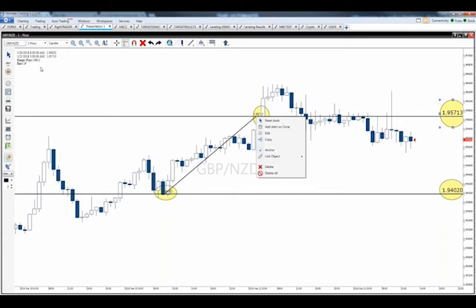Now, bars are candlesticks. Because we're on an hourly chart and each one of these candlesticks represents 1 hour, 19 bars equal 19 hours. So everybody understands that, type in yes or the letter Y in the chat box for me. Let me know that you know that we would have bought down here on the 20th, sold out here on the 21st. We would have made 168 pips, and we would have been in the trade a total of 19 hours. Let me know if that makes sense.